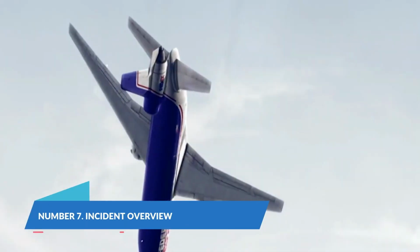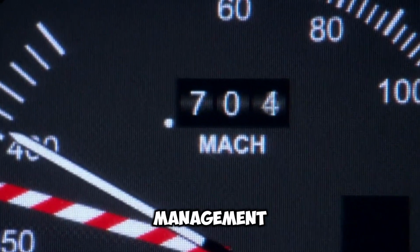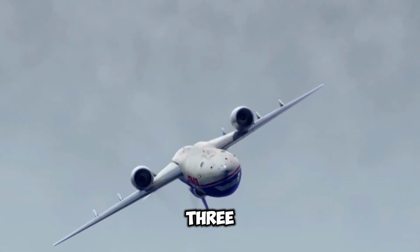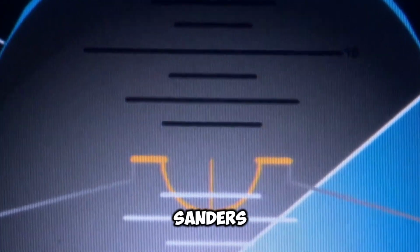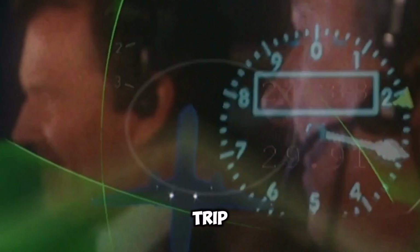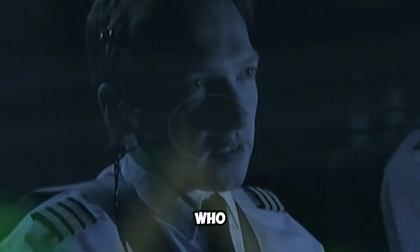Number 7. Incident Overview. An important case study in aviation safety and crisis management was the spectacular hijacking of a McDonnell Douglas DC-10-30 freighter, FedEx Flight 705, on April 7, 1994. Three crew members, including Captain David G. Sanders, First Officer James M. Tucker, Jr., and flight engineer Andrew H. Peterson, were to travel with the cargo on the trip from Memphis International Airport to San Jose International Airport. The FedEx flight engineer, Auburn R. Calloway, who was traveling as a deadhead passenger, was one of the passengers.